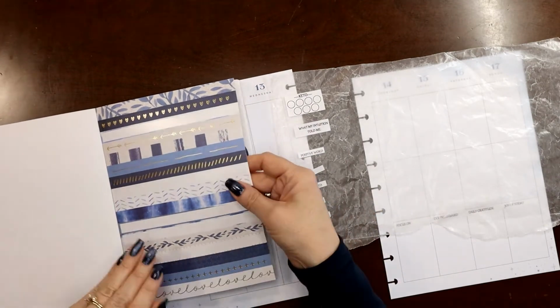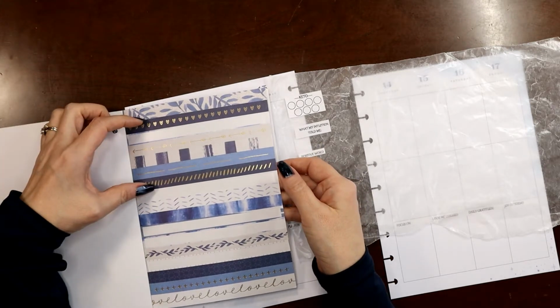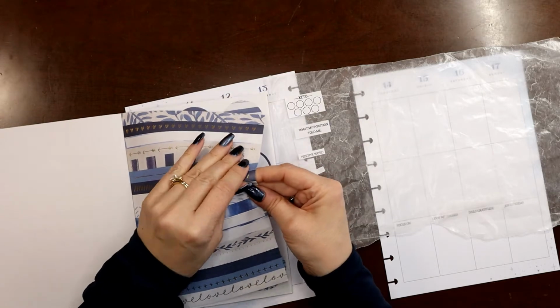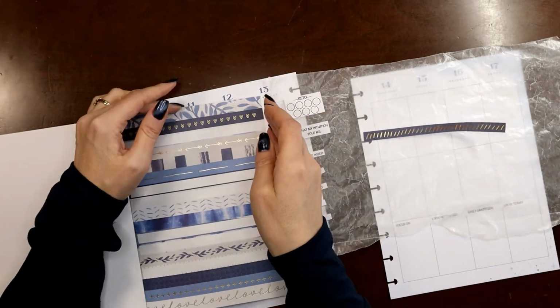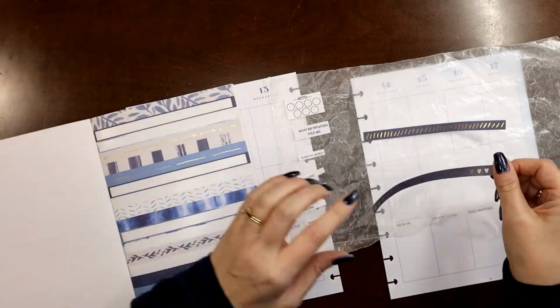So I thought I would use, I like two that kind of coordinate. So I think I'll use these two navy blue ones with the gold foil, not because of the gold foil, but just because they're both navy blue, and then I can use the white words so that they stand out. So I'm gonna pull these. And then I wanna go back to the words.